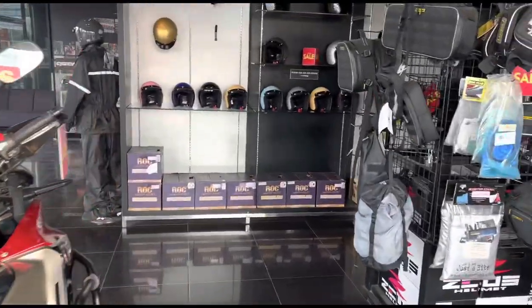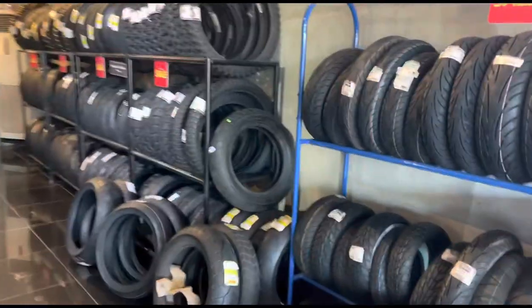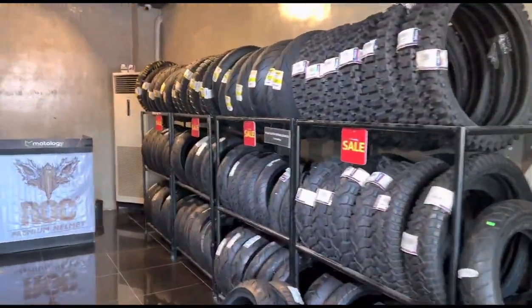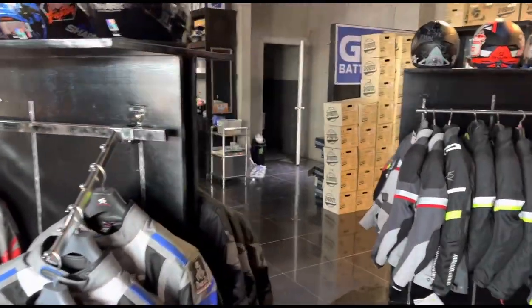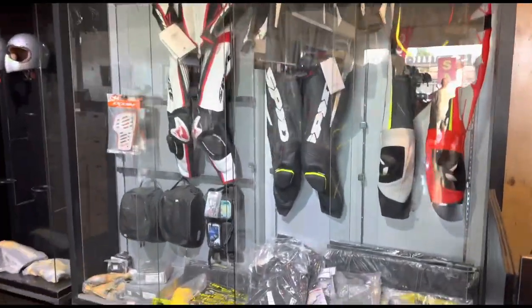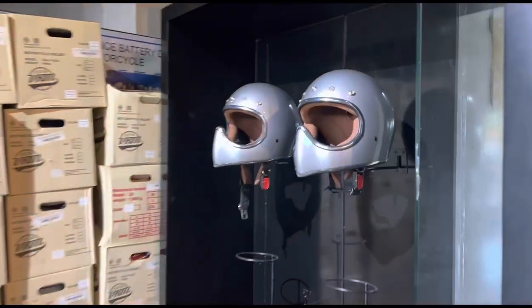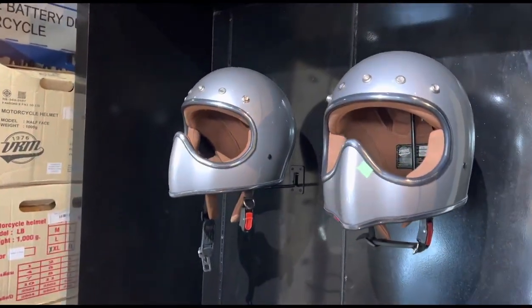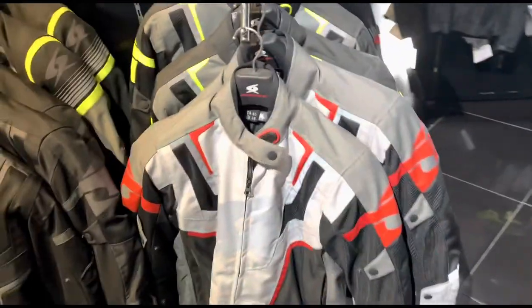And then they've just got a lot of helmets and apparel and tires, which is handy to know. So you can get a range of tires and jackets and pants, which is cool over there. Some pants, some leathers, if you want good leathers. Come to Motoology in Cebu. Look at these cool looking helmets. Wow. And then over here, more jackets, more helmets.